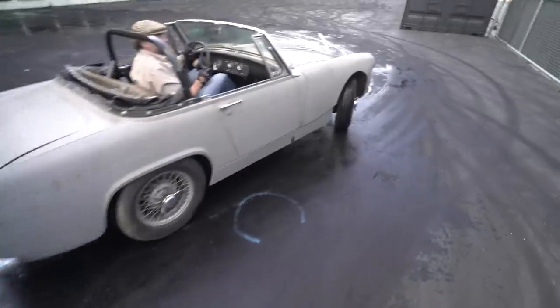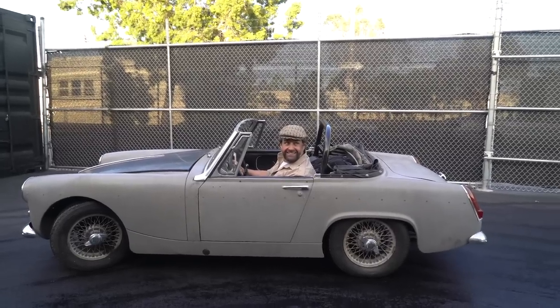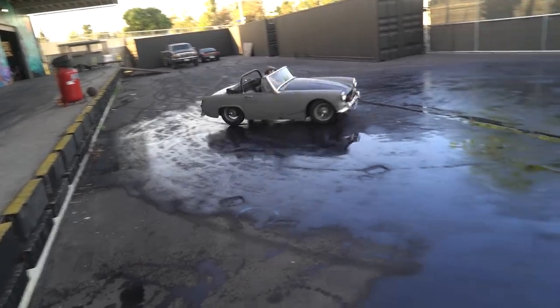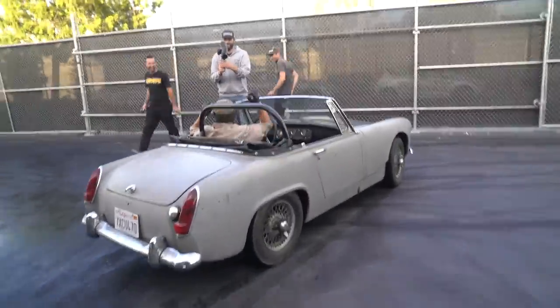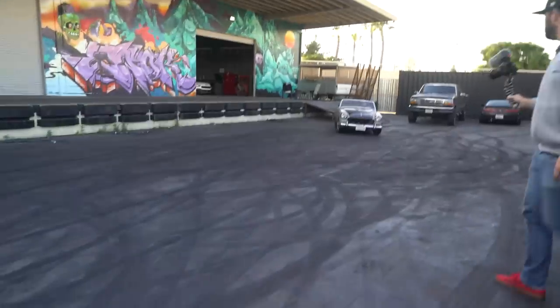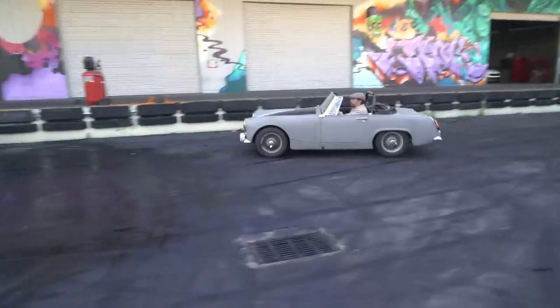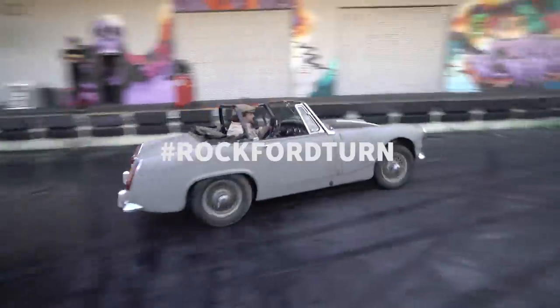Saddest donut ever. My friends, that is a 40 horsepower donut. All right, now he's just getting extreme. Yeah, he's really upping the ante on this one.